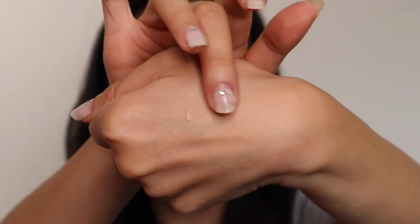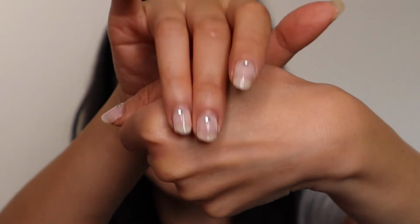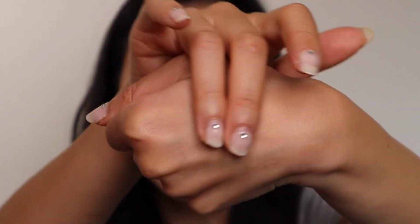And as soon as I massage it on my skin, I can feel these tiny little beads, I believe. For the full size, which is 59 mils, is $83. They claim that this is suitable for all skin types, including sensitive skin. It's to help with dryness, dullness, uneven skin tone, and uneven skin texture.